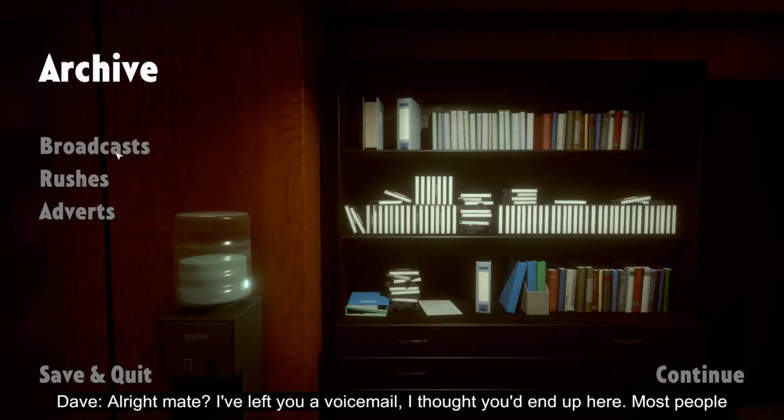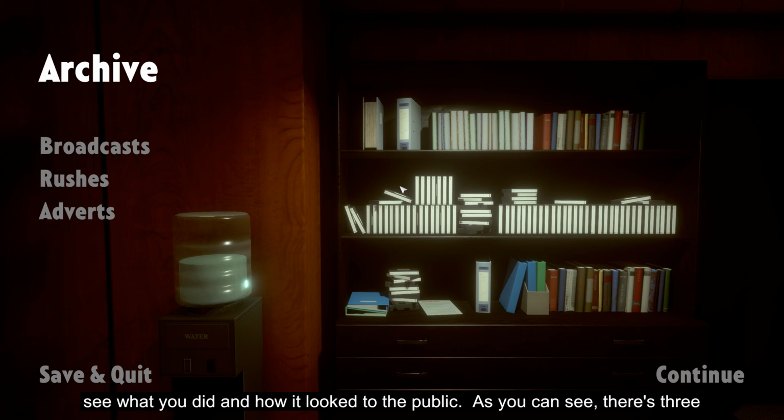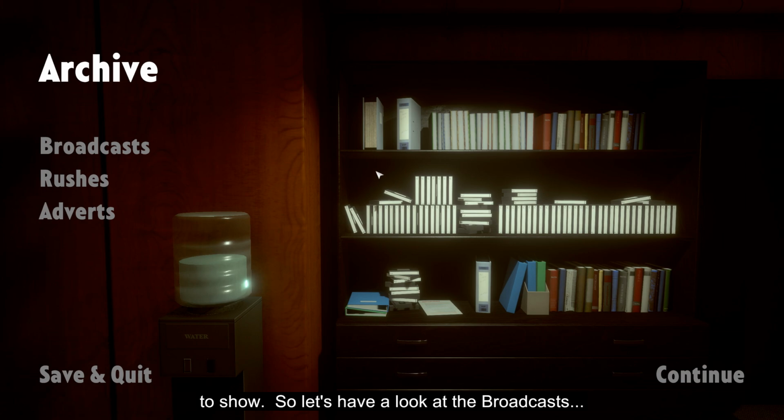Alright, mate, I've left you a voicemail. I thought you'd end up here. Most people come into the archive room when they're done with a broadcast. That way you can see what you did and how it looked to the public. As you can see, there's 3 sections to the archive. Broadcasts, that's what you've put out. Rushes, which is all the stuff that was on all the screens. And adverts, which is any advert that you've chosen to show. So let's have a look at the broadcasts.